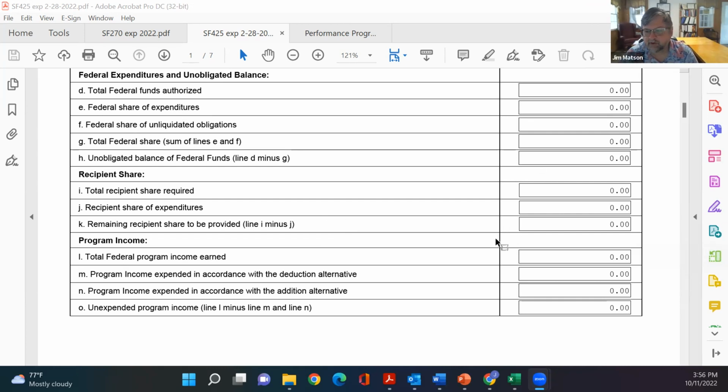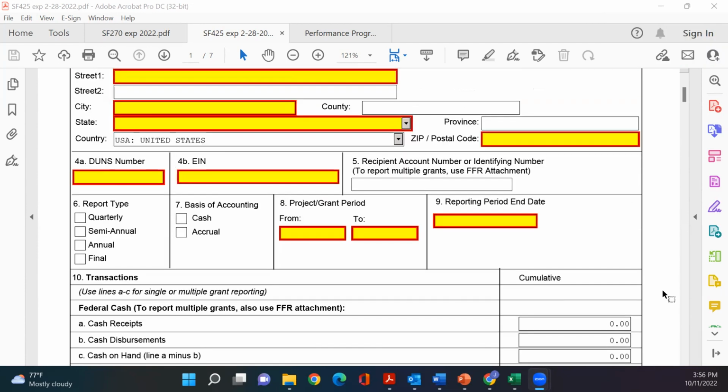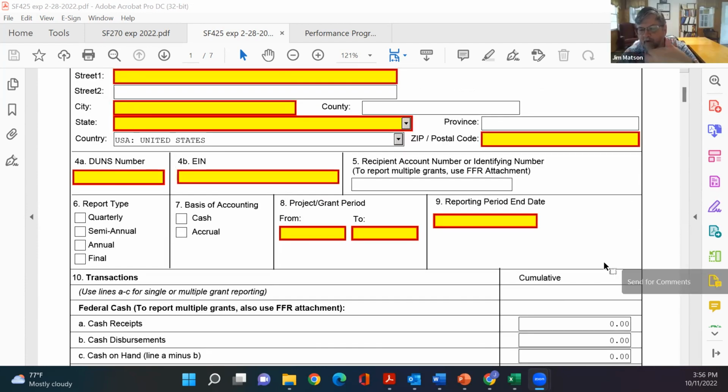And these also should match up with what you have in your bank book. This is the great spot where your bank book will really help, because you'll have those totals on hand that you'll be able to fill in there. So that's what this piece is. And that would be your summary number across multiple reimbursements too. Right.